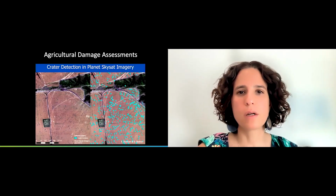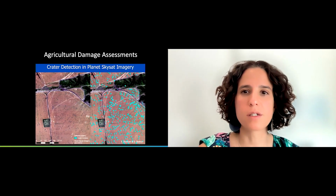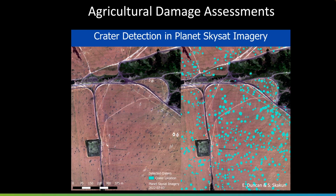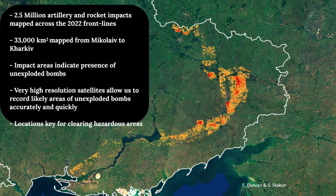Another area we've been looking at is doing damage assessments to monitor the agricultural area, in particular around the front line, as we know that area has been extremely heavily shelled. What we can do is map the individual craters on fields. Of course, this also becomes an important indicator of where there might be unexploded ordnance and is very critical for demining operations. So far, we've mapped around 2.5 million artillery and rocket impacts across the front line, and we've mapped around 33,000 square kilometers.